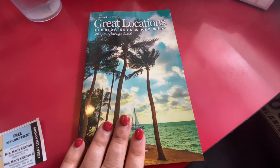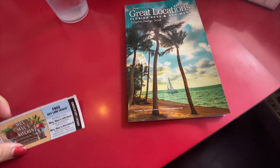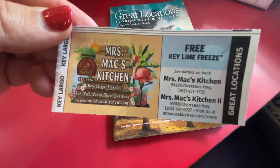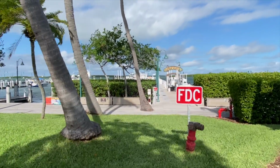If you have this book, which these are like everywhere in the Keys, there is a coupon for a free key lime freeze.